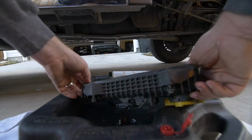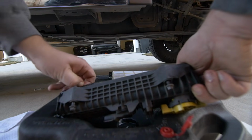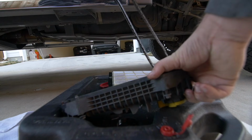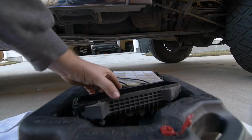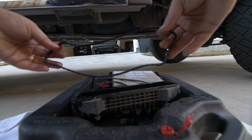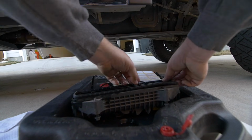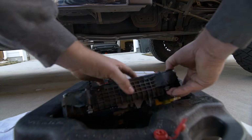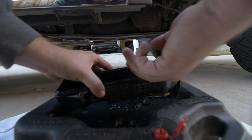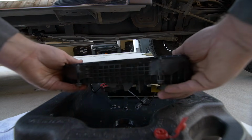And then you'll see there is a gasket on here, right here. This will get removed and replaced for a new one. So old one out. And then the new one will go in. And just so you guys know, it does sit up a little bit higher as it connects to the other part of the module, so it doesn't sit flush.